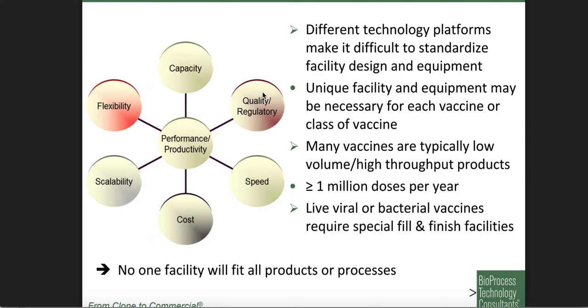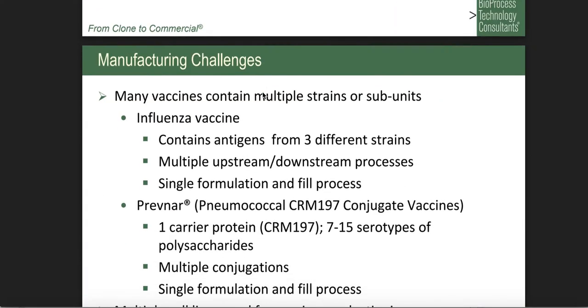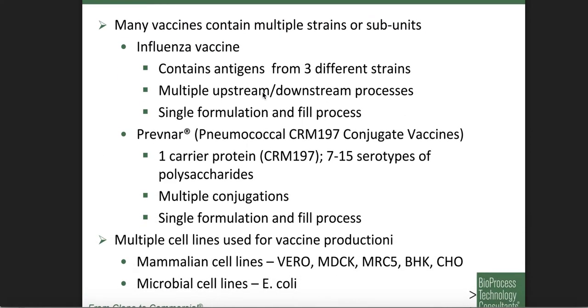Many vaccines are typically low volume, high throughput products. Many vaccines contain multiple strains or subunits. Influenza vaccines contain antigens from three different strains. Multiple upstream and downstream processes, with a single formulation and fill process, as with Prevnar.